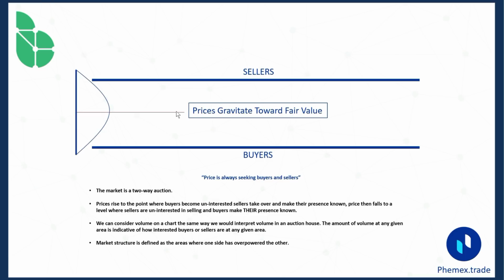In an auction, in a market such as Bitcoin, prices rise to the point where buyers become uninterested in buying more, and then sellers take over. So sellers begin to sell from those levels. And then price lowers to the point where sellers become uninterested in selling anymore at that value, and buyers become more interested in buying. So we see this occur throughout ranges, and this is just an auctioning process that takes place through ranges, with one side of the market constantly making its presence known and the other side becoming less and less interested. And on a large scale, within a large structure, this might not look like much.